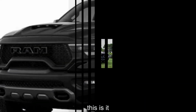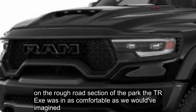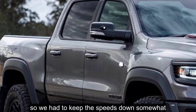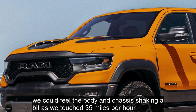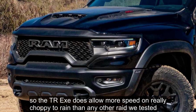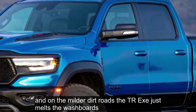This is it. On the rough road section of the park, the TRX wasn't as comfortable as we would have imagined. On this day, the track was much more chewed up than it normally is. So we had to keep the speeds down somewhat. We could feel the body and chassis shaking a bit as we touched 35 miles per hour. But on this day on that road, a normal 4x4 would be struggling at 20 miles per hour. So the TRX does allow more speed on really choppy terrain than any other rig we've tested. And on the milder dirt roads, the TRX just melts the washboards.